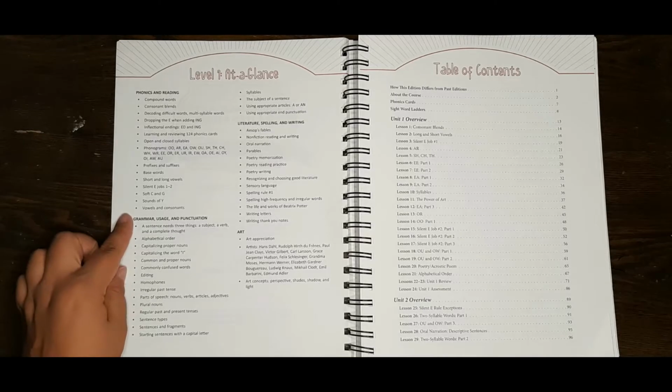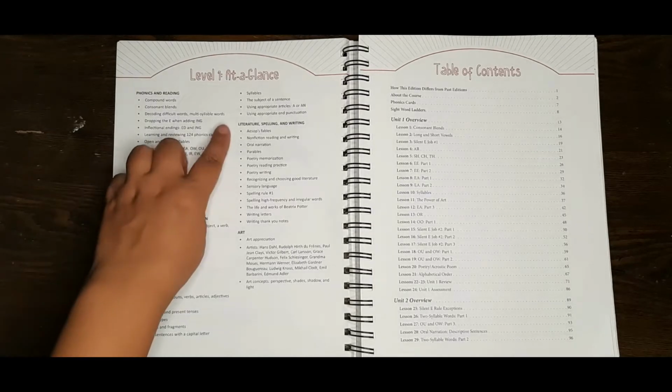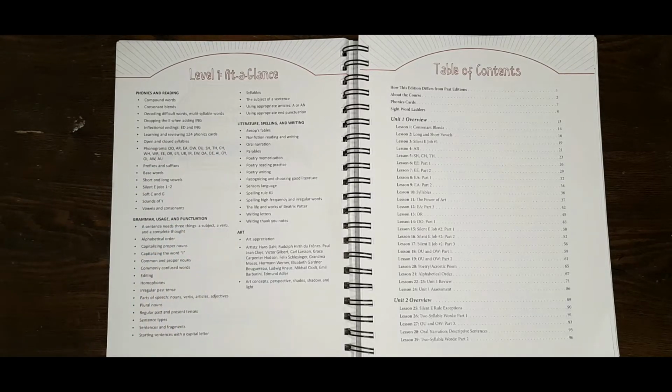Under grammar, usage, and punctuation, we have a sentence needs 3 things: ABC order, capitalization, common and proper nouns, editing, homophones, irregular past tense, parts of speech, plural nouns, regular past and present tense, sentence types, sentence fragments, starting sentences with a capital letter, syllables, subject of a sentence, appropriate articles, and appropriate end punctuation. After that, we do also have literature, spelling, and writing, as well as art and art appreciation.